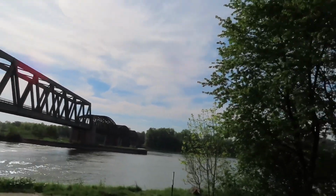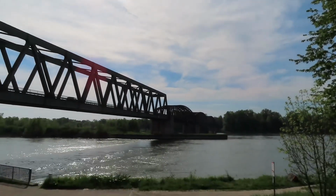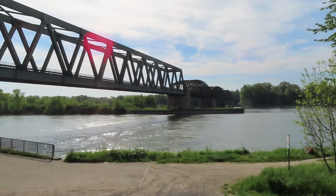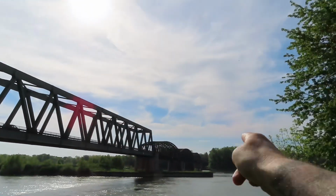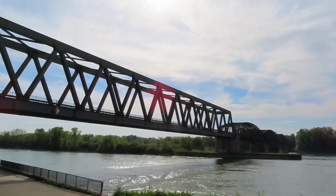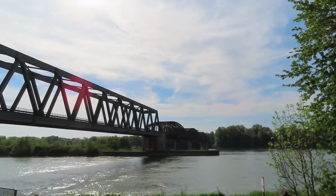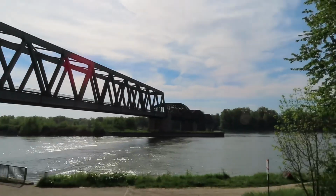So, here we are. That's the bridge, like 5 kilometers from my house. This side is Germany, this side is France. As you can see, it's maybe two halves of a bridge, two different styles of a bridge.